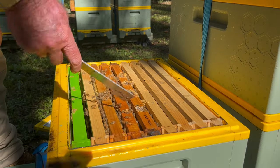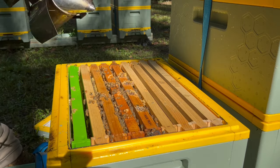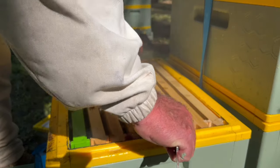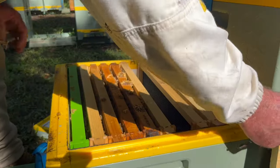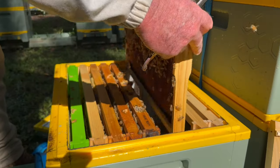So yeah, they've never got past a nuc stage. So, yeah, time to call it quits on this queen and get a cell in there and see if the new one can do a bit better. So I'll go through this and find our queen.